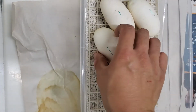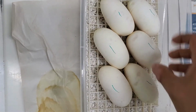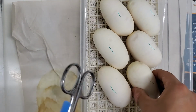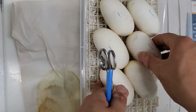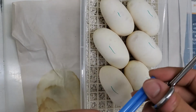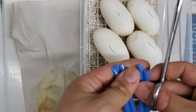The eggs could wick up that condensation into the shell, completely getting it wet and then drowning the embryo that's inside. So we want to be very careful not to get these eggs wet. A little bit of water is okay, they'll usually run right off, but if it's constantly in contact with a wet surface, that's going to be a problem.